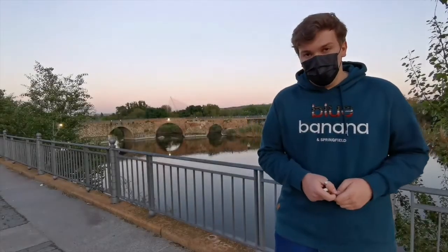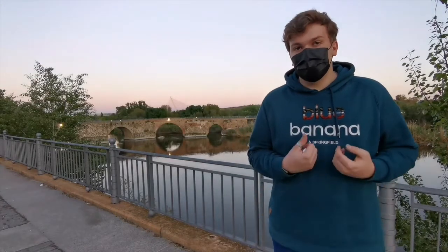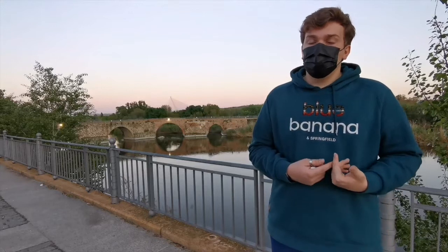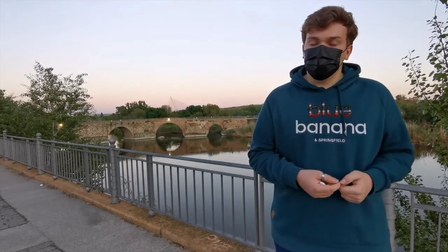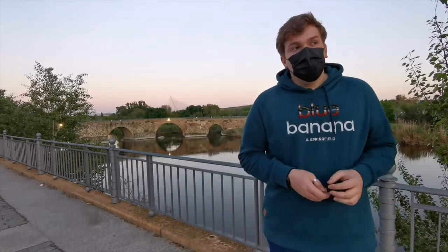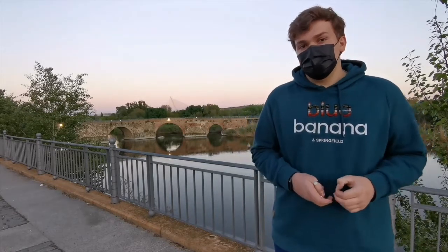We are now at the Roman Bridge. We call it Roman Bridge, but actually the only parts left of the Roman times are the bottom parts of the arches. This bridge was rebuilt in the 15th century and it looks more or less the same as now.